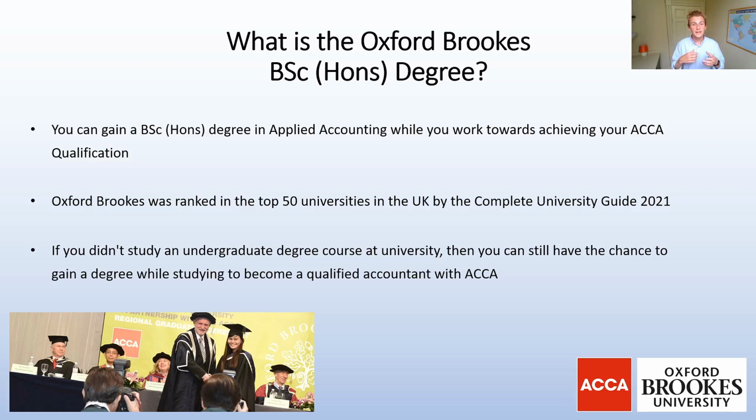So in other words, you can still carry on to become a qualified ACCA accountant once you've completed all your examinations along with all the other experience, but this also gives you that opportunity to secure an undergraduate degree that could open up so many more different avenues within your career, and it wouldn't pigeonhole you to say, oh, you couldn't go and work in that sector in the future.